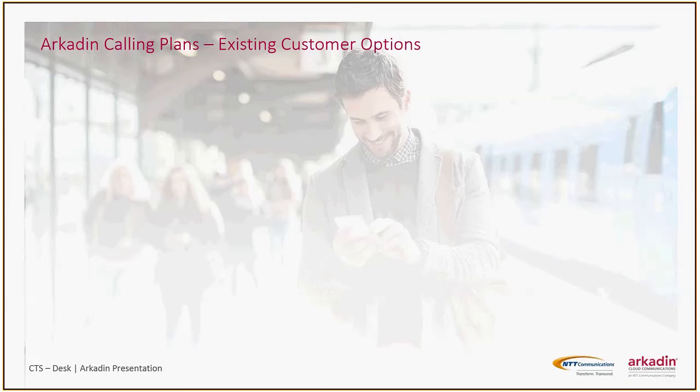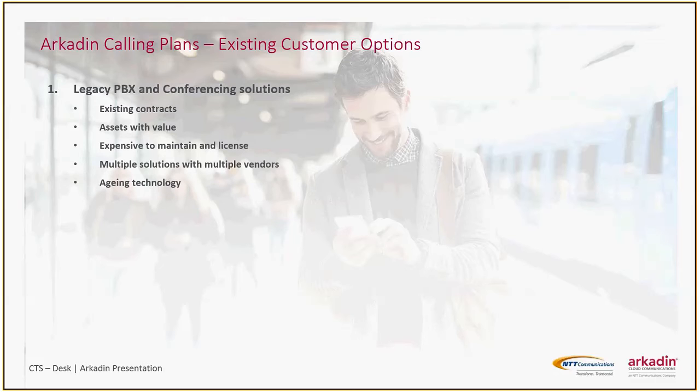Here are some typical customer scenarios that we see in the market. As of today, you have a range of options to choose from when it comes to your telephony and conferencing. You may have some traditional PBX and conferencing solutions already and may have decided not to invest in a UC transformation yet. This could be because you have existing PBX or conferencing contracts that you may need to see to term, or you may have hardware investments that you need to realize before switching to unified communications.